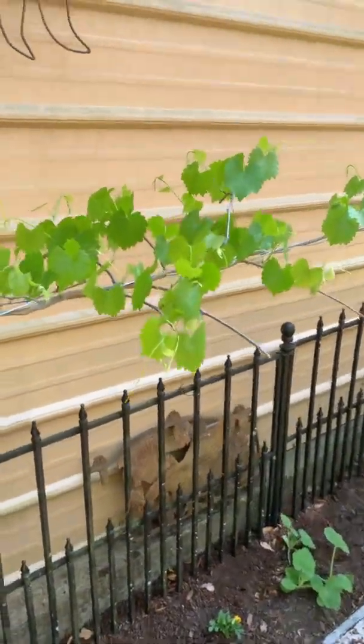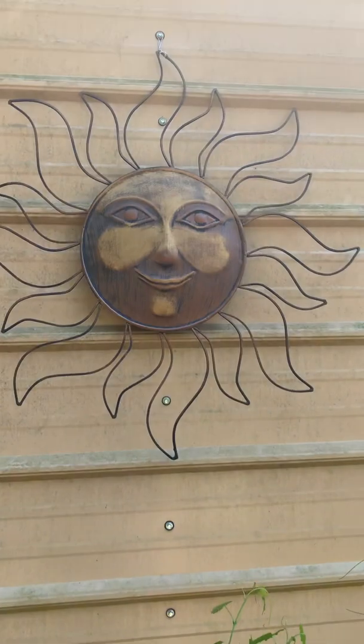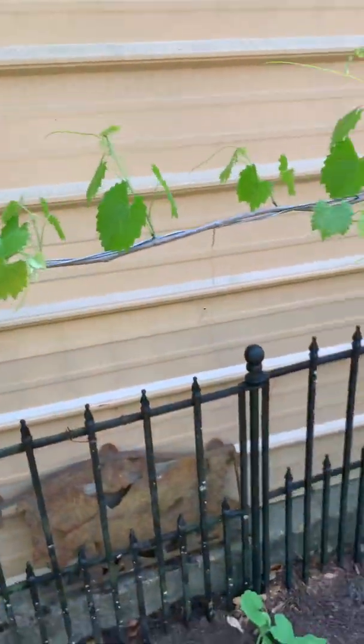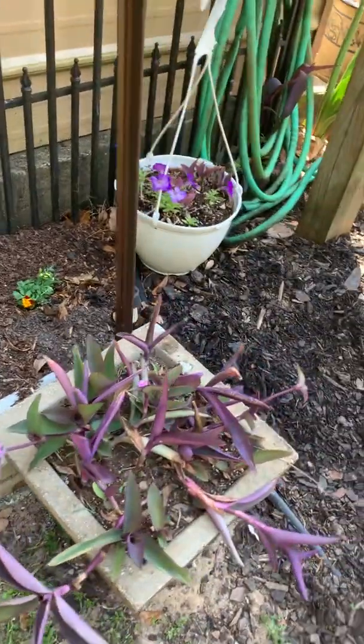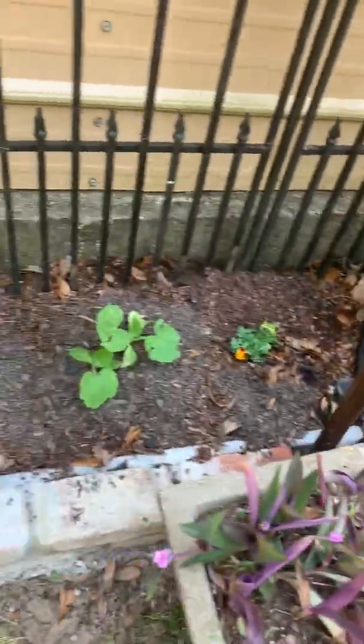So there's many benefits to practicing companion planting. I would encourage you to do so, and I'm positive you would not be disappointed.